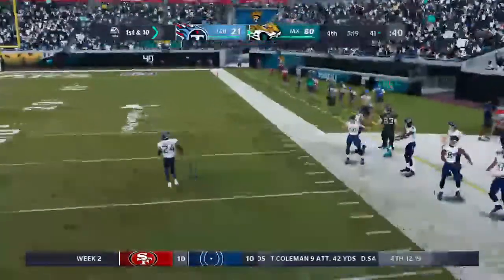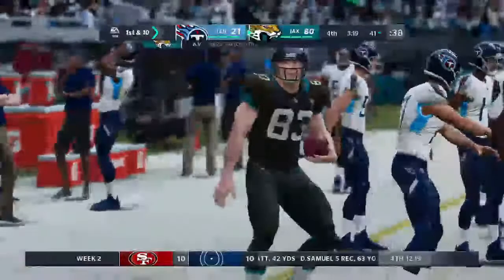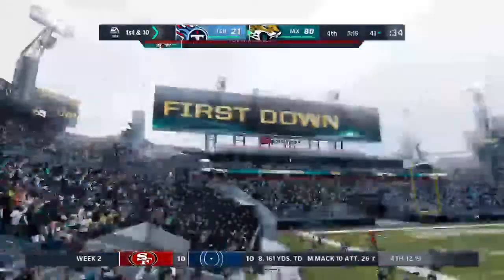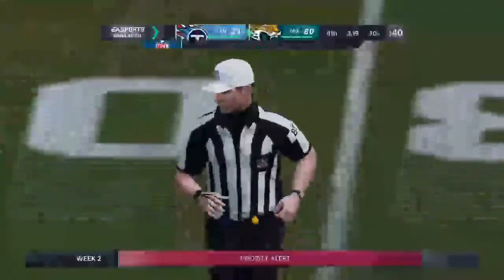And this is caught. I think he got that with one hand. That's good for 28 yards. It's got to the point where we see guys like that make that type of a catch. Not fair.